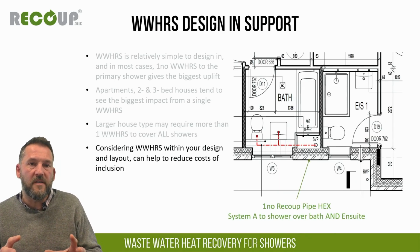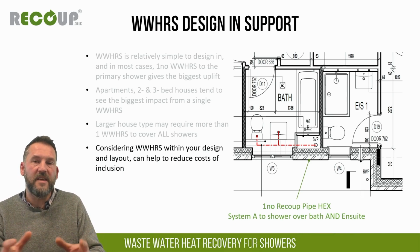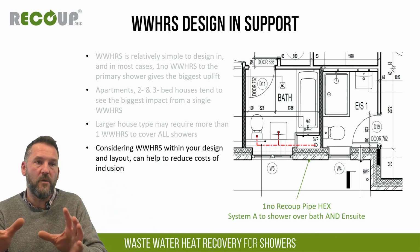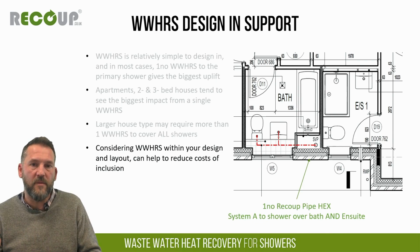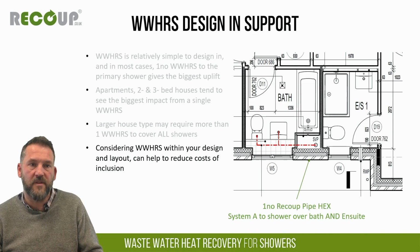And if you can consider wastewater heat recovery in your design at early stage, so if you're an architect or specifier, if there's the ability maybe to put bathrooms and shower room back to back, quite often you can route both of those units through a single pipe, and that obviously reduces costs. So again, we can advise on that, we can advise on the limitations, and hopefully get you the most cost-effective solution each time.